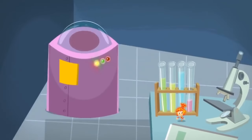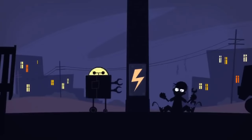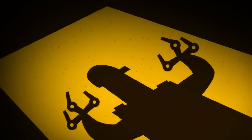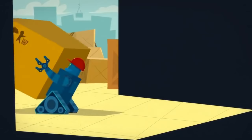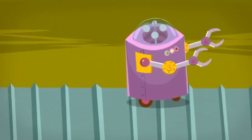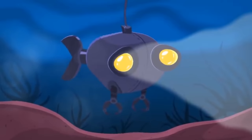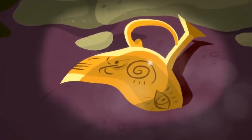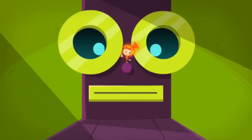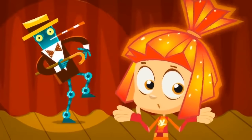A robot is a smart machine that can do very difficult or dangerous work for humans. With its strong metal arms, a robot can move heavy objects or put together parts to build cars and other machines. Robots are often sent into outer space or to the bottom of the ocean to help scientists. There are also robots that can understand what people are saying, and robots that can talk and even make jokes, just like people.